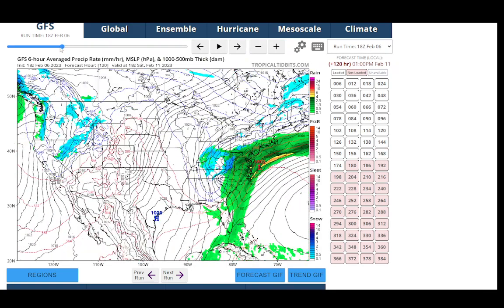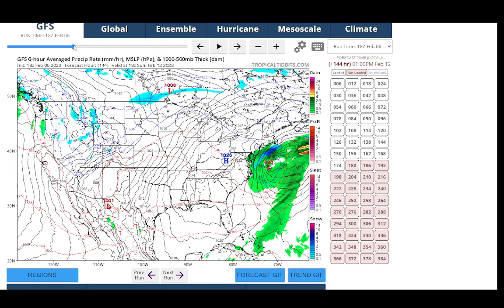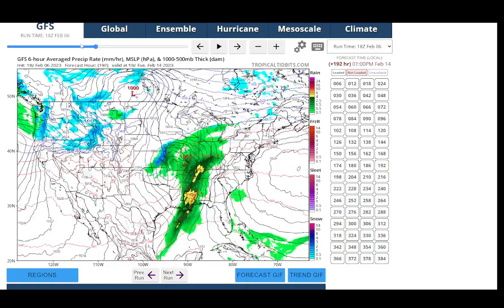This has been on and off with the models, and then there's another little low that develops on the backside of that and could actually bring us some snow. And now we thought Sunday would be mostly sunny, but now it's saying that we might be dealing with a chance of precipitation. This is the GFS model that's doing that.